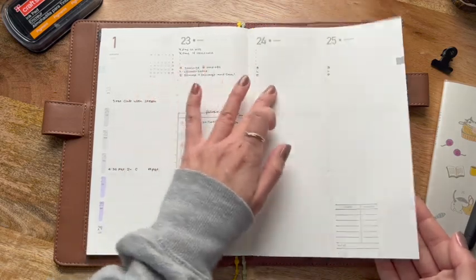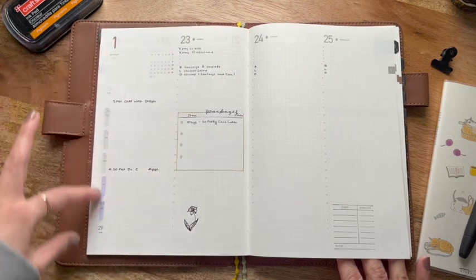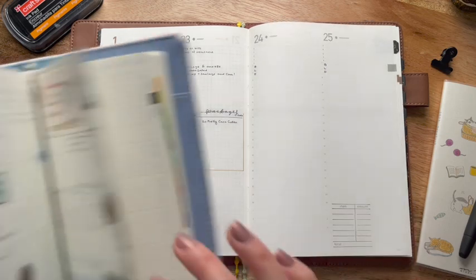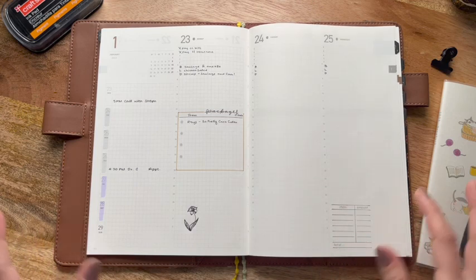So this is Monday, Tuesday, Wednesday, Thursday, Friday, Saturday, Sunday, and this extra space here has the monthly view as well as the weekly view, similar to the Hobonichi Weeks weekly layout, as you can see here. So I just wanted to share that with you all. That's slightly different. I love it so much.